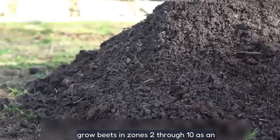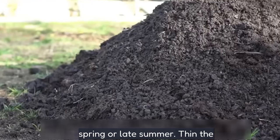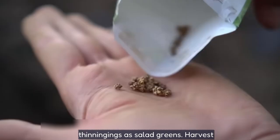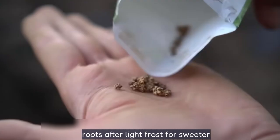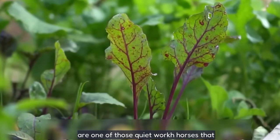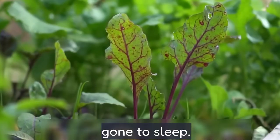You can grow beets in zones 2 through 10 as an annual, direct sowing seeds in early spring or late summer. Thin the seedlings early and use those thinnings as salad greens. Harvest roots after light frosts for sweeter flavor, twist off the tops leaving an inch of stem, and store unwashed in damp sand or sawdust in a root cellar. Beets are one of those quiet workhorses that keep giving long after the garden has gone to sleep.